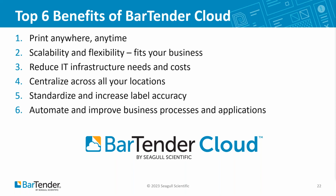Inherent in any cloud solution, as well as BarTender Cloud, is the ability to have reduced IT infrastructure needs and associated costs. With BarTender Cloud, you can centralize across all your locations, as well as standardize your labeling, increasing label accuracy. And finally, you can use BarTender Cloud to automate and improve your business processes and connect to your business applications and systems.